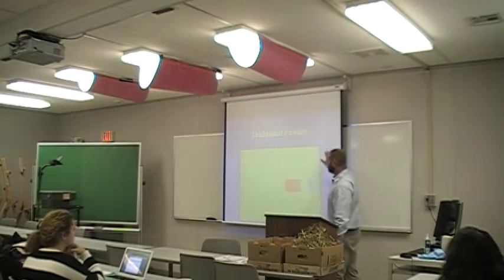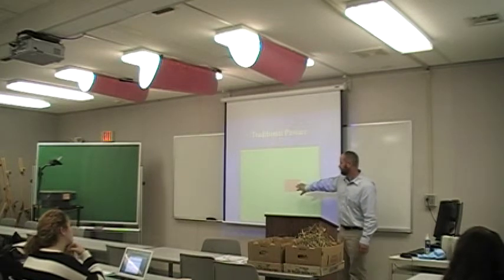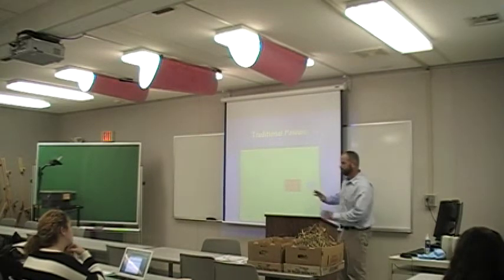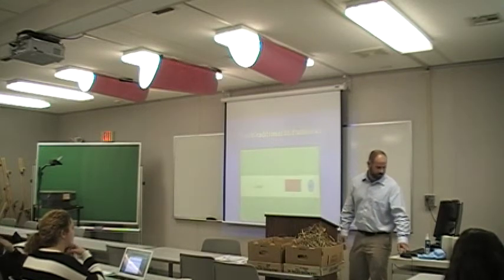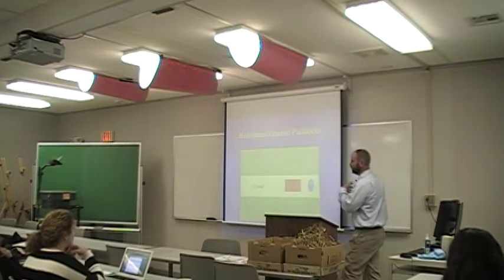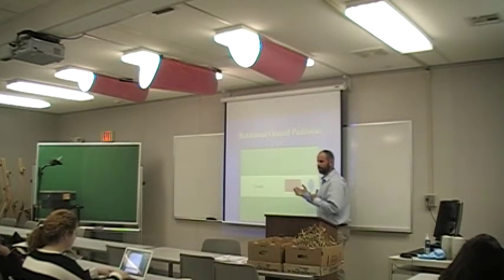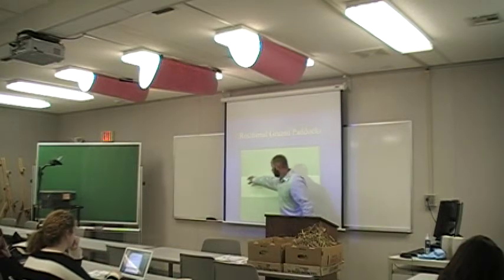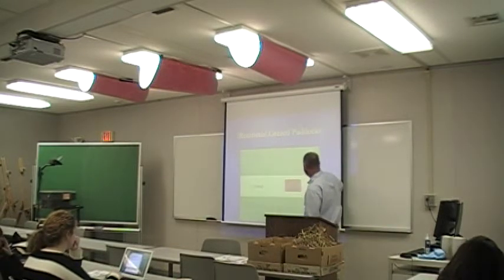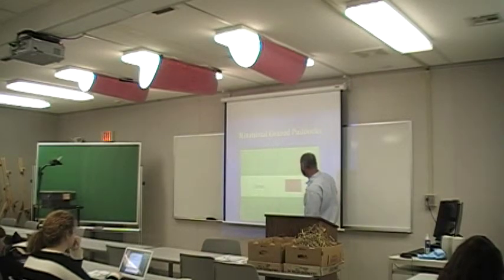So here's your traditional pasture. You got your perimeter fence around the outside, your shelter in the middle, and your water, and they graze. And that's what we see. But if you want to do a little more management, try and utilize your pastures better, allow to have better stocking rates, maybe have 2 horses on 2 acres or something like that, you would fence the interior area of the field. This is your sacrifice area. So they still have access to shelter and water.